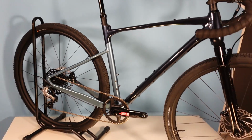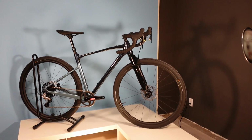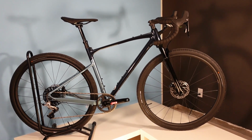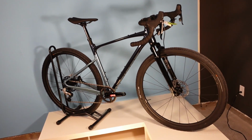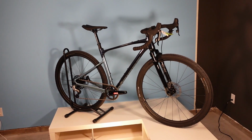So this has been the Revolt X. It's a bit of a different video. Hopefully, if you're a gravel nerd, you are finding this sort of information useful, and hopefully pointing out some things that may not be that obvious from the way Giant has promoted this bike, talked about this bike, talked about the features. And get out there, ride your bike.